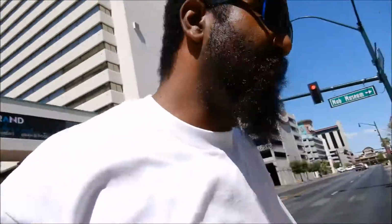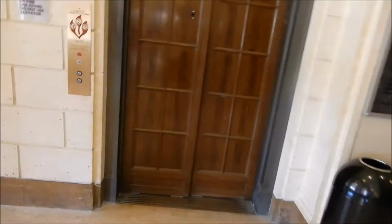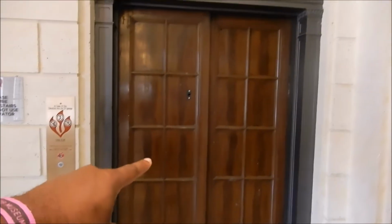But we're at the Mob Museum right here. So, as everyone knows, Las Vegas had organized crime, a central hub of mobsters and stuff. So let's go inside and check out the Mob Museum. I gotta go through this elevator here, and then the tour starts. That's cool. So what's weird is that you can't take any video when you go upstairs.